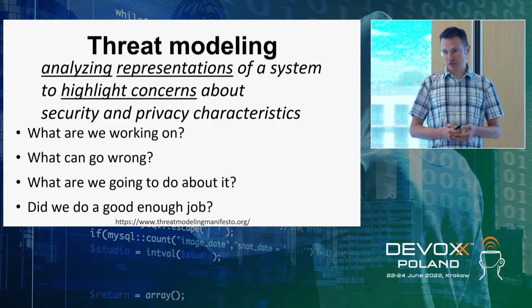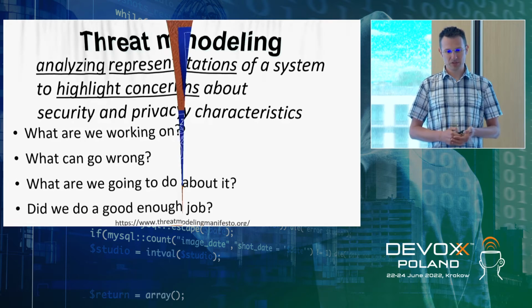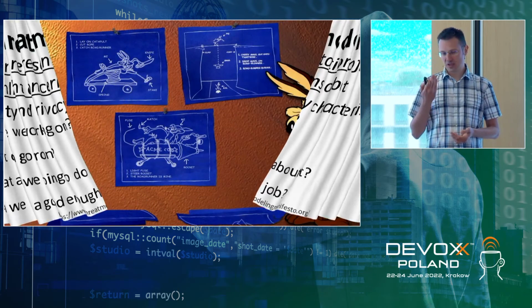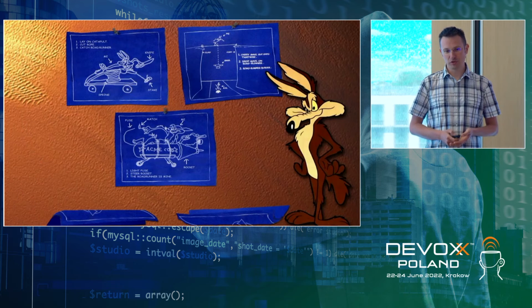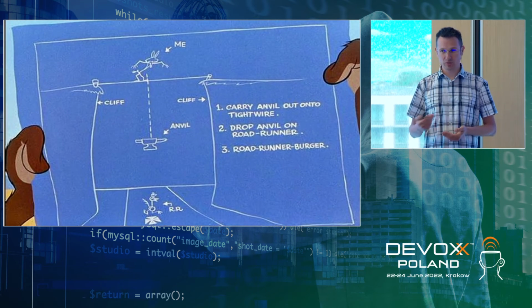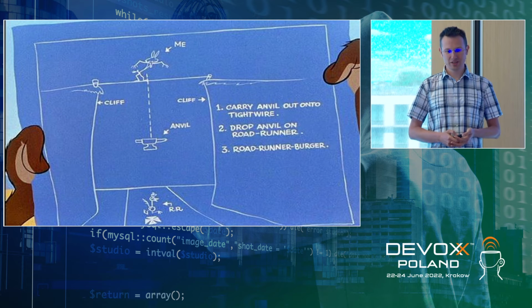To analyze software, you need a representation or a model of some sort, like a diagram. So all you need is to make diagrams of your critical processes. And then for each of those diagrams of the critical processes, you need to take them and have a look at them closely.